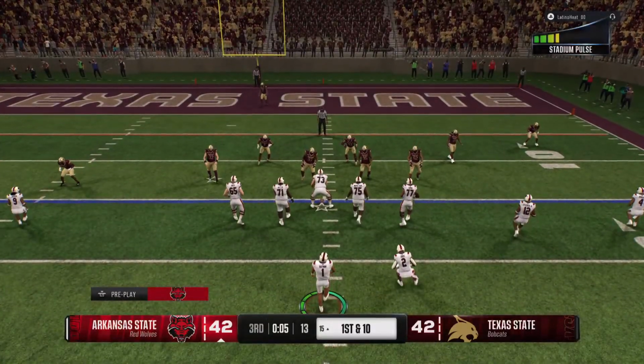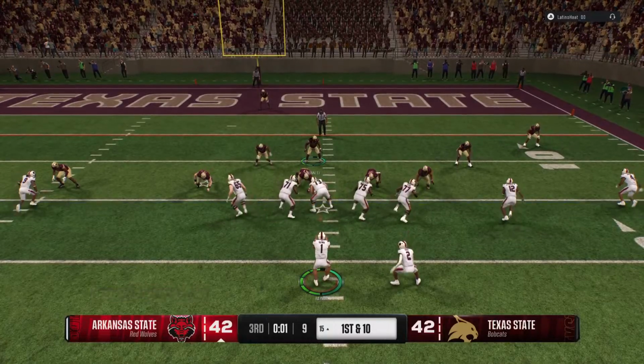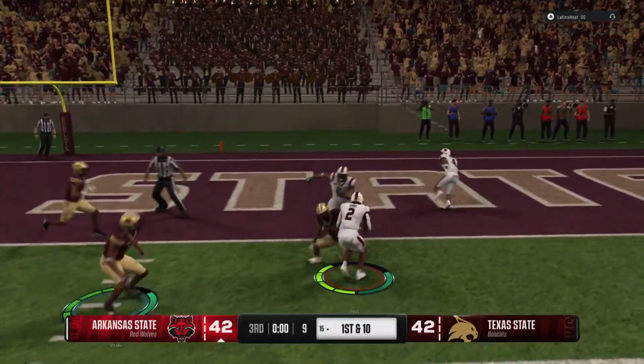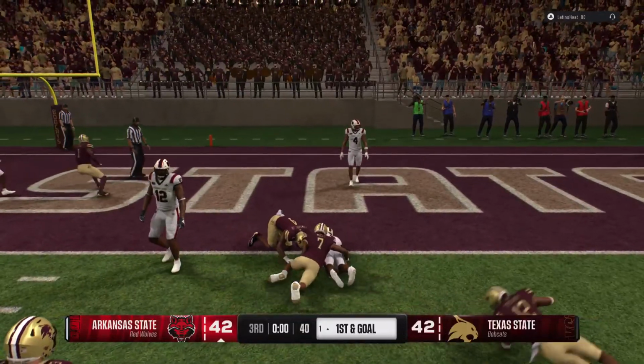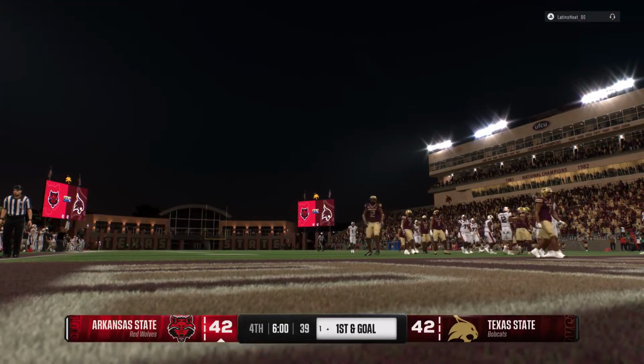And the Red Wolves have this offense rolling. From the gun, running back on the move. They get him on the ground, and that'll be the final play of this third period.